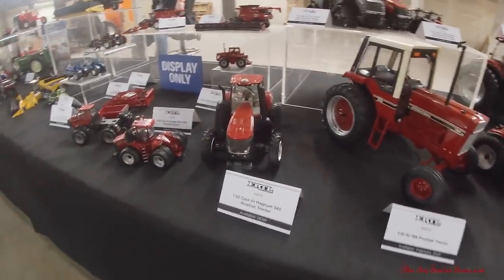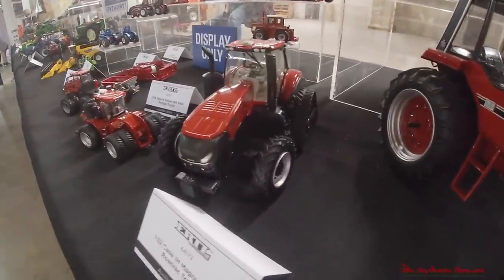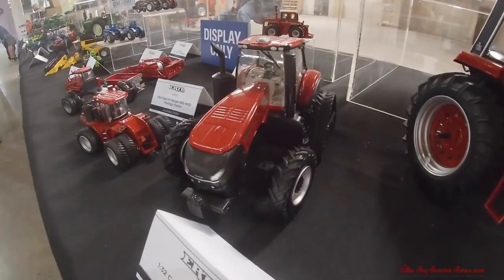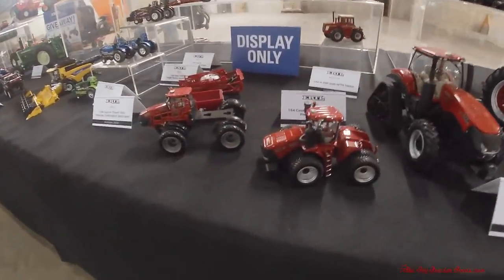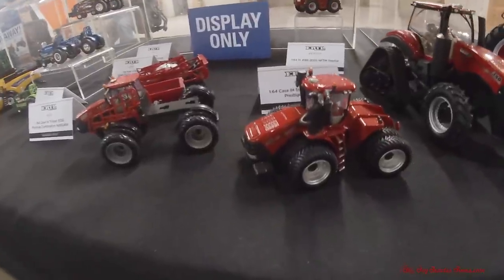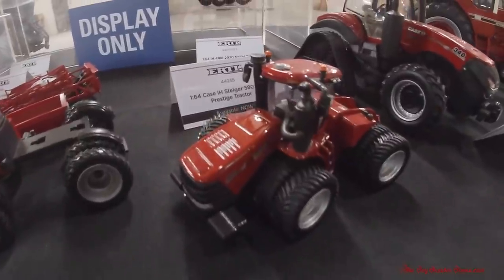ERTL also has a 1/32 AFS Connect Rotrac Magnum, model 340, that is available now. There's also a new Prestige Steiger 580 that has just been released. We can see that here. There's the weights and mirrors.